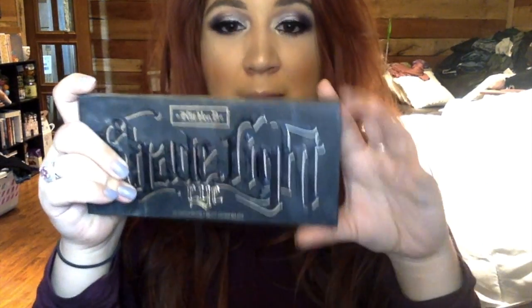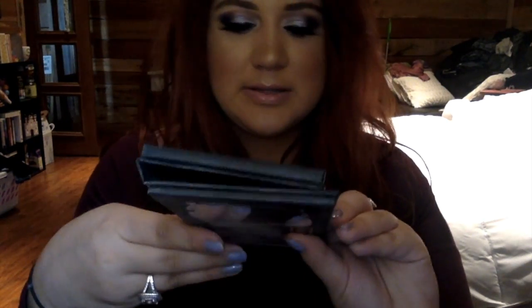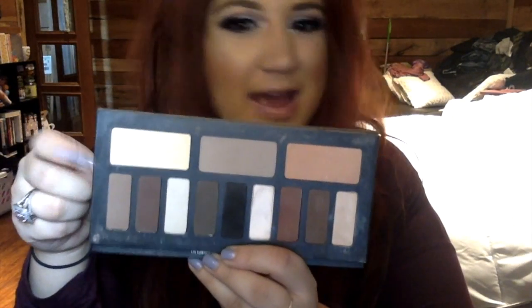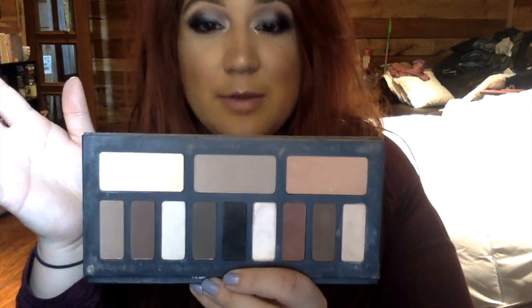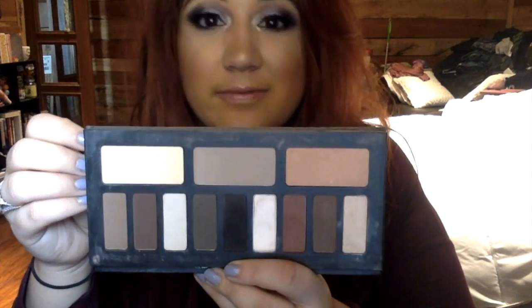Alright, now I am not a matte eyeshadow girl, but I love this palette. This is the Kat Von D Shade and Light Eye Palette. It's all matte shadows. I started to use this red shade right here, and there's a huge dent in it because I just love it. I used to use this all the time, and I actually haven't used it in a while, so I need to pull it back out. But I'm not a huge matte eyeshadow person. When an all matte eyeshadow palette comes out, I'm like, not my thing, just because I love shimmer. You can see on my eyes today, it's all freaking shimmer.